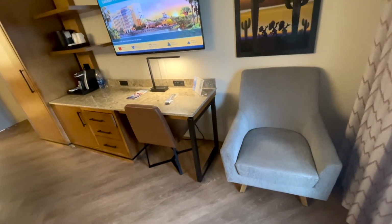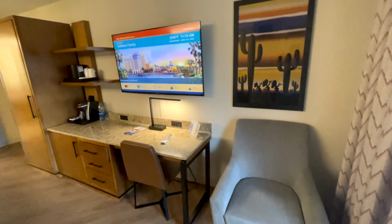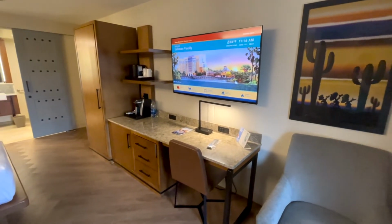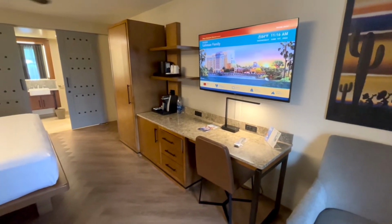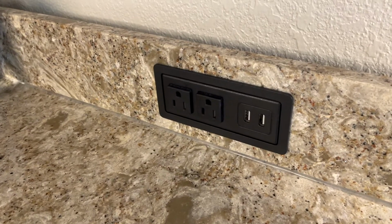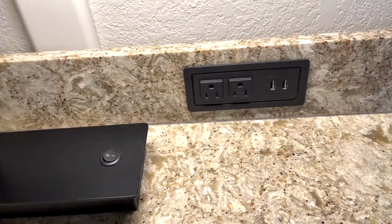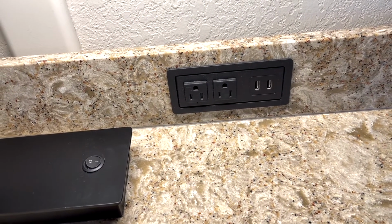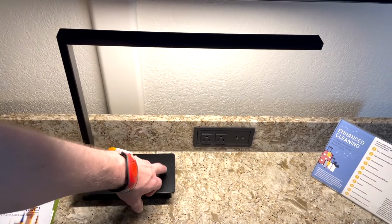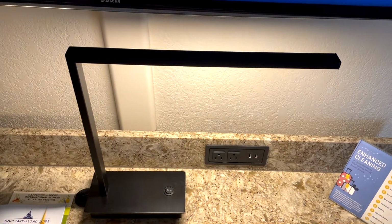Starting off in the front by the window, we have a desk area with a lounging chair and a desk chair. What's really great about this desk is that it is actually a stone top desk, so it's really solid. If you need to get some work done, this is a great place to be, especially because each of these little black spaces is 2 outlets with 2 USB ports on it, so plenty of charging space for all of your devices. There's even a convenient light bar for late night work.